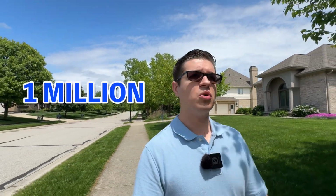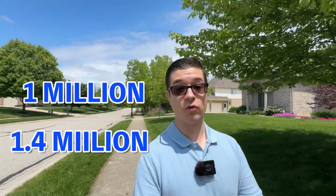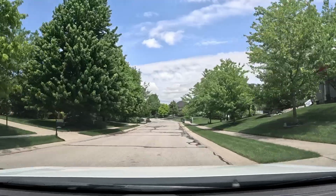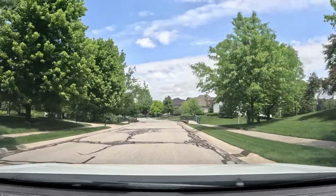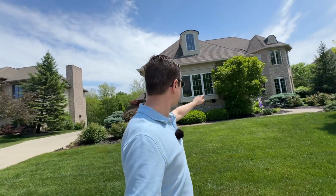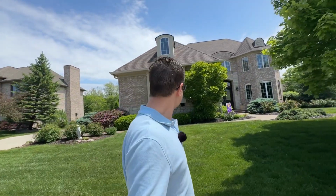A lot of these are honestly probably going to be more custom homes, because in terms of pricing, you're looking at at least $1 million to $1.4 million. And so it's very different. A lot of masonry on the exterior of the homes, stone, brick. This one right here, you've got some stone at the bottom and then brick on the top. So just very nice, and it just varies in the looks.